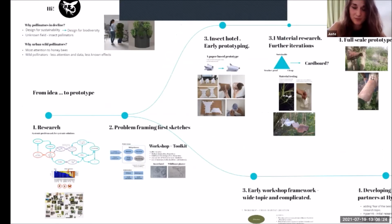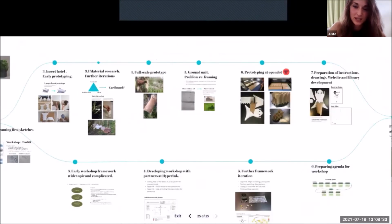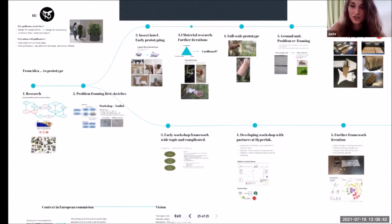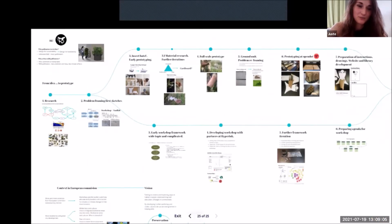The most interesting part of the process here was that the workshop and the toolkit were developed simultaneously, at the same time. I made some sort of timeline. It's not directly connected with time, but one of the journeys was creating the toolkit, with a deliverable of a web page, instructions, and cut files, and the other direction was creating the whole wireframe for the workshop, which would be hosted and where the toolkit would be introduced. So let's first dive into the toolkit, and then I will come back to the workshop.